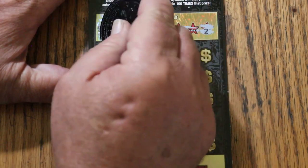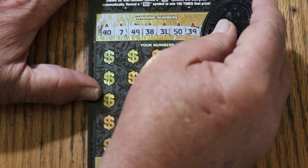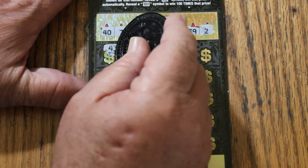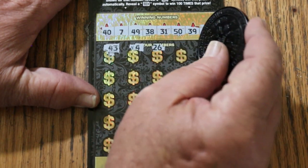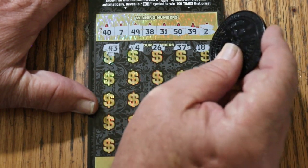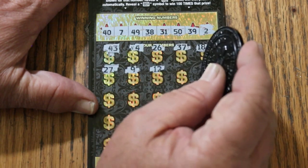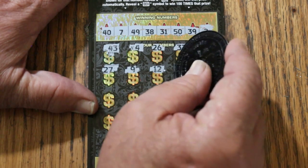This has got a thick latex coating. 47, 49, 38, 31, 50, 39, and 2. If I remember right, these numbers are oddly spaced, which drives me bonkers. 43, 4, 26, 37, 18, well, this row is pretty even, 27, 9, 12. I think I'm thinking of another ticket with the numbers spaced. These seem to be right where they should be.